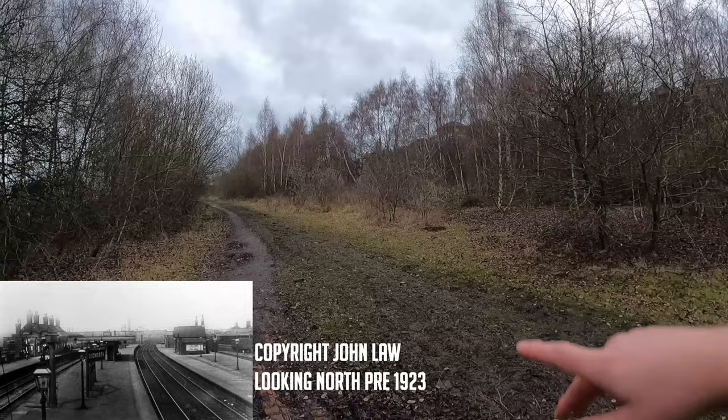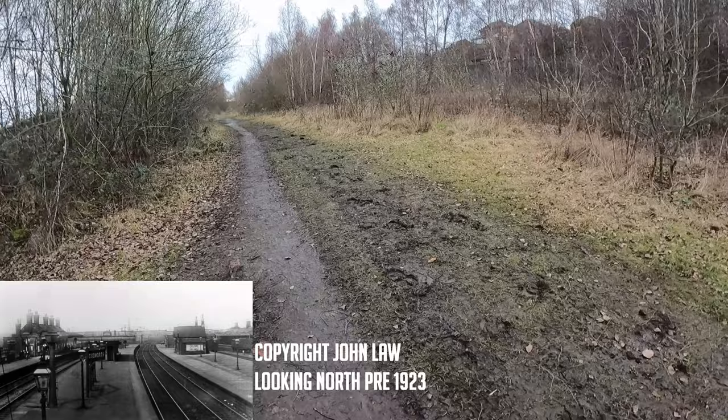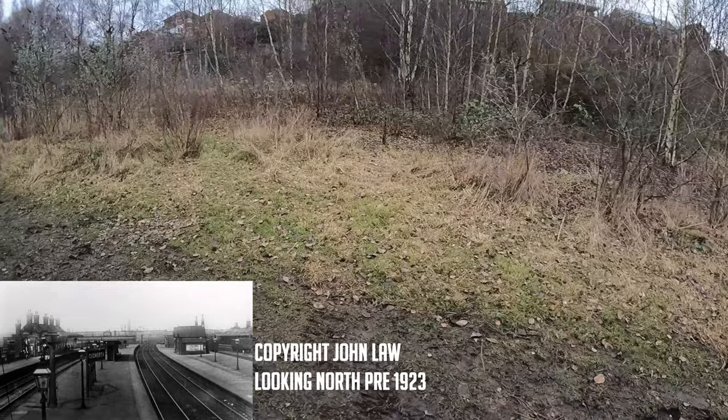Cudworth Station, it was not a major station by any means. It's a fairly big town these days, but it was not a major station. It didn't get stopped out by St Pancras Expresses and stuff like that. It was called out by the stopping trains and stuff from Sheffield to Leeds. It was not a major station by any means.